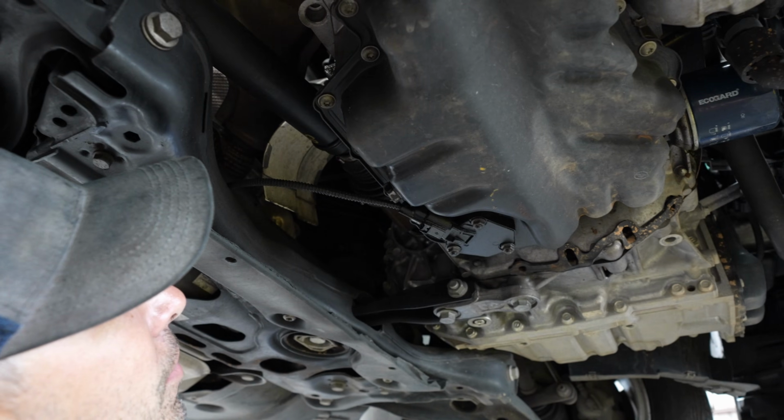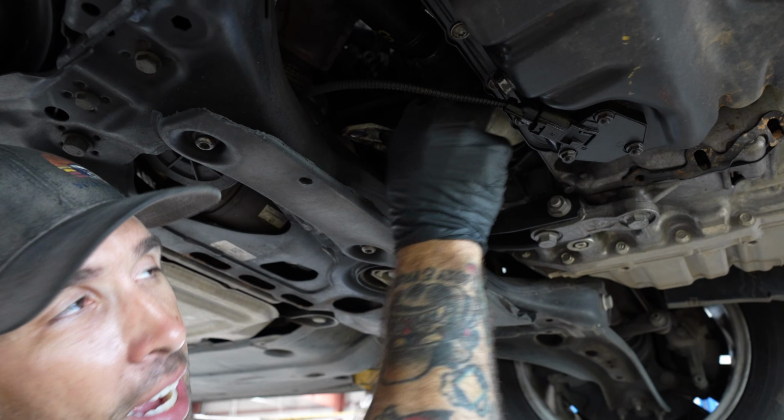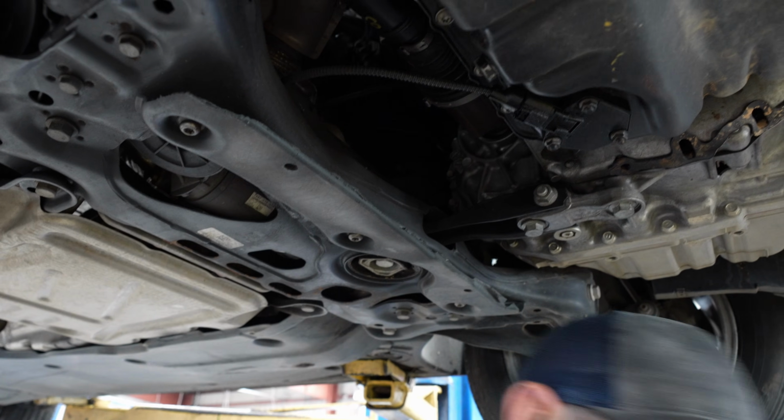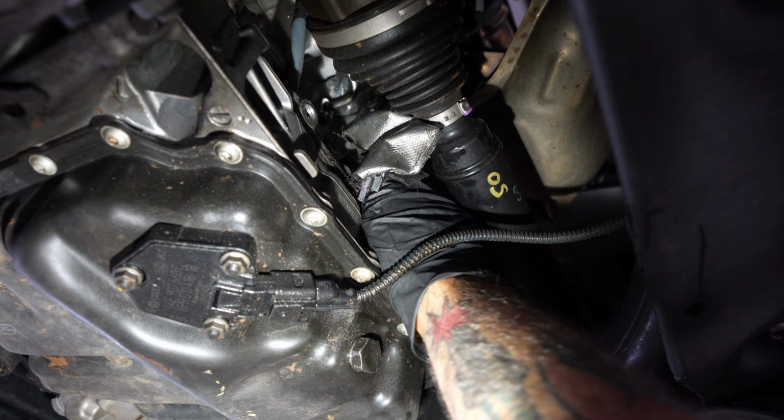Yep, we're gonna do the oil pressure control valve. Got an engine light on, we did an output diag on it. And the valve is not clicking. The valve's not clicking? T30 holding it on.